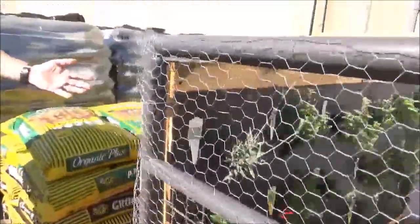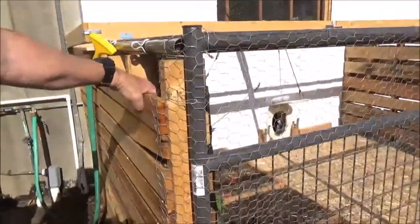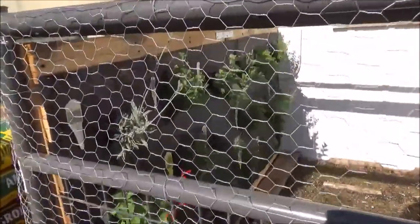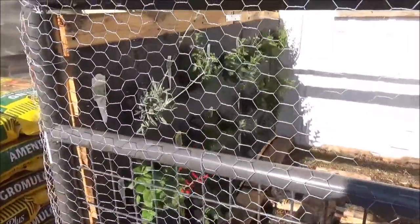These are merely pallets with soil inside them. And we poked holes using weed barrier to hold the soil in place. We poked holes and planted herbs.